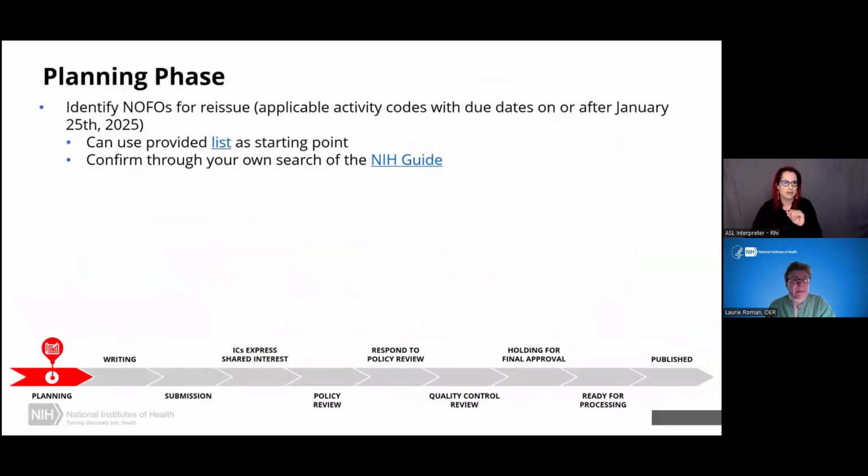So first, during the planning phase, as I've mentioned, you want to identify the NOFOs with applicable activity codes that will have due dates on or after January 25, 2025. And again, that is the October 2025 cancel. We have provided and will provide an updated list of the NOFOs that we think are going to be impacted. But again, it is the IC's responsibility to look at their portfolio and establish in their to-do list the NOFOs that will need to be reissued. You can always confirm your list using the NIH Guide to Grants and Contracts.